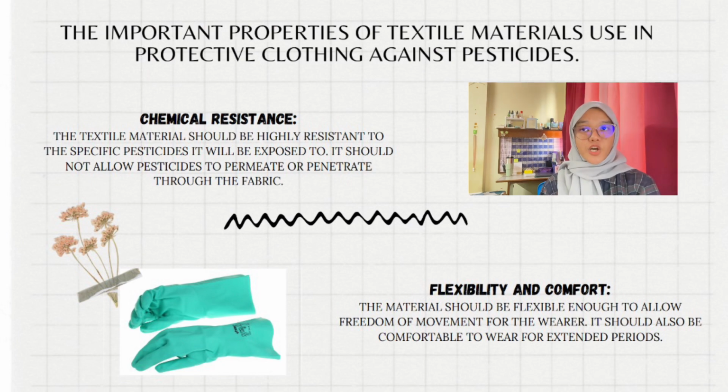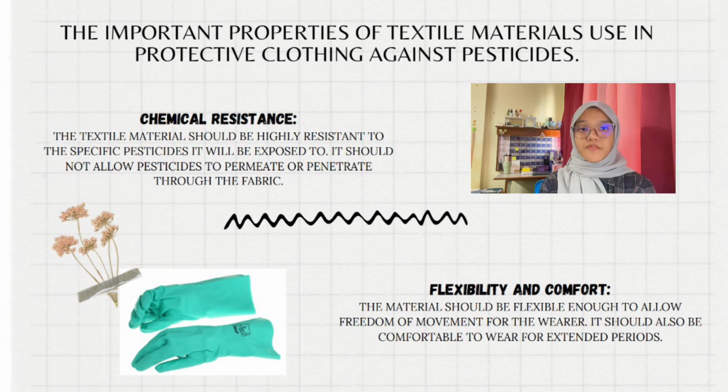Next, the important properties of textile material used in protective clothing against pesticides. The selection of textile materials for protective clothing against pesticide require careful consideration of several important properties to ensure the safety and effectiveness of the clothing. First point is chemical resistant. The textile material should be highly resistant to the specific pesticide it will be exposed to. It should not allow pesticide to permeate or penetrate through the fabric.